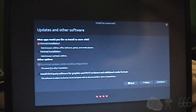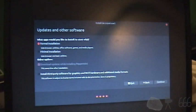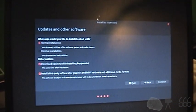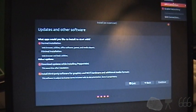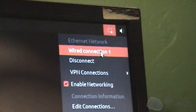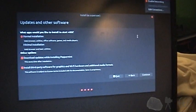Alright, normal install is fine. Download updates is selected, although it can't possibly download updates because the thing is grayed out. Actually, let me go get my Ethernet cable and see what happens. Okay, well that's odd. The installer does not seem to have detected that I have connected to my network. Up here, it's still showing the icon for not connected, but yet here it is connected to the network, so hopefully that isn't going to be a problem later.